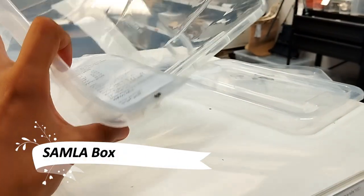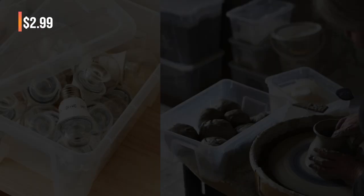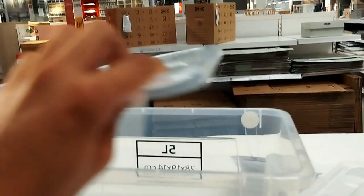For your smallest essentials, meet the Samla box, a steal at $2.99. Its clear plastic design ensures you can easily locate your clothespins or small tools.